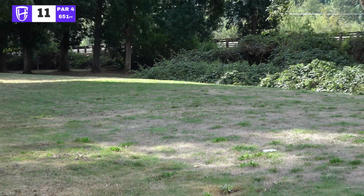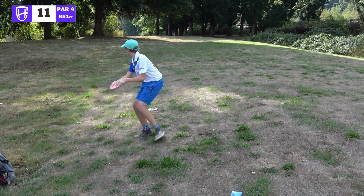Justin overturns his second shot. That's really one of the main mistakes that you're trying to avoid.